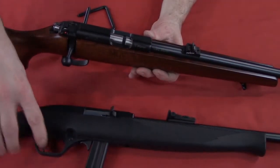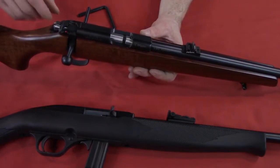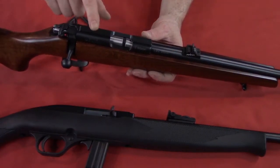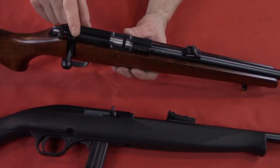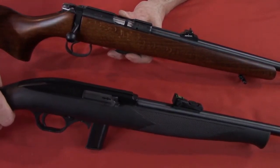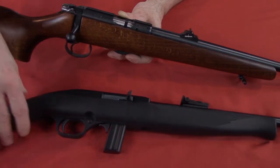Between semi-automatic rifles and bolt-action rifles, they say that bolt-action rifles are more accurate. And that's true. Bolt-action rifles do tend to be more accurate. If you ever wonder why most of your sniper rifles and your long-distance hunting rifles and stuff like that are bolt-action, it's because they do tend to be more accurate. It's not saying that semi-automatic rifles are not accurate. So please don't light up my comment section crying about how wrong I am.